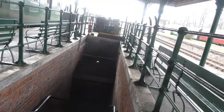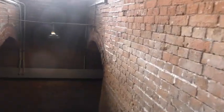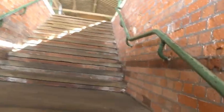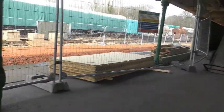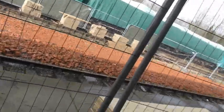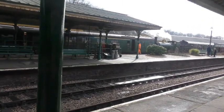Quickly go through the subway here. Oh, careful. Don't think I've ever been down here. Just gonna be quick. So yeah, platforms 1 and 2 here. See, look, it's all fenced off here, platform 1. They're doing all sorts of things here. Some sort of building works here, and here's platform 2. Platform 1's there. There isn't too much to see on this platform. So let's head back across.